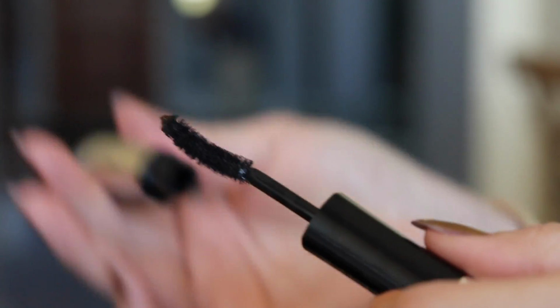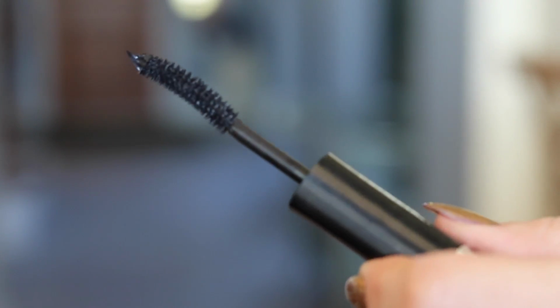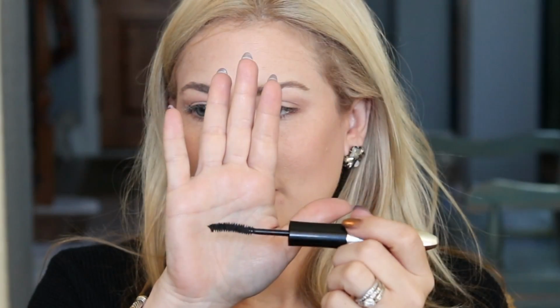Okay, step 2. Let's see what this side looks like. Now this is a very slightly curved wand, which actually mirrors the curve of my lashes, so that should be easy to apply. Very nice.